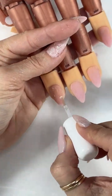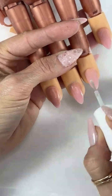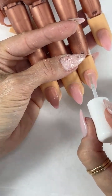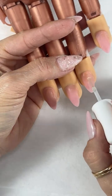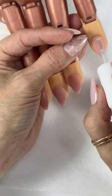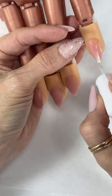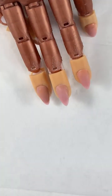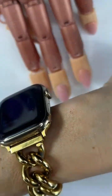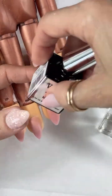So let's come in right here. I'm going to start with my rose watercolor. And I don't think I'm using an activator. I kind of like her more silky, like satin silky sheets. That's what my client was requesting, and she actually was wanting a soft and nude pink. I'm so happy I have it. I have similar, but nothing this pretty.